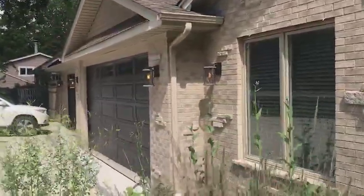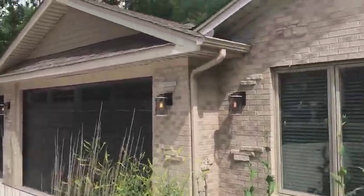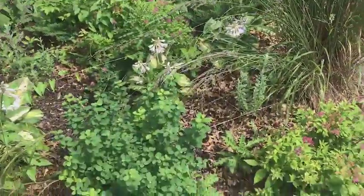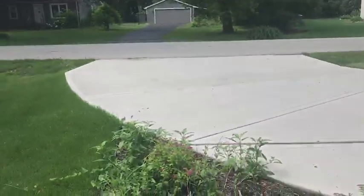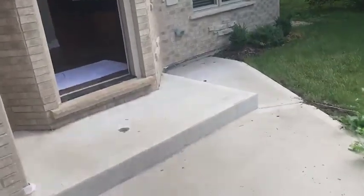This is the outside, of course. You got a 4-car garage. I'd pull back, but I really don't have much space to go to. So this is your driveway. Alright, so let's go inside. It is hot today.